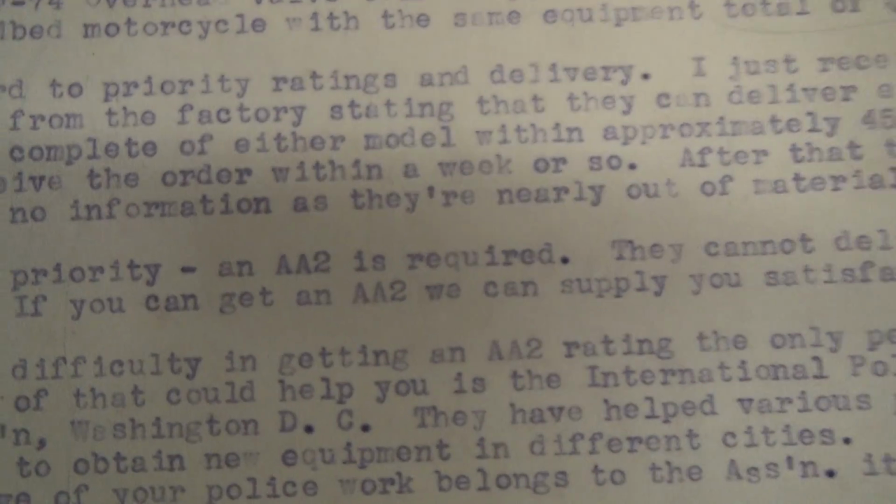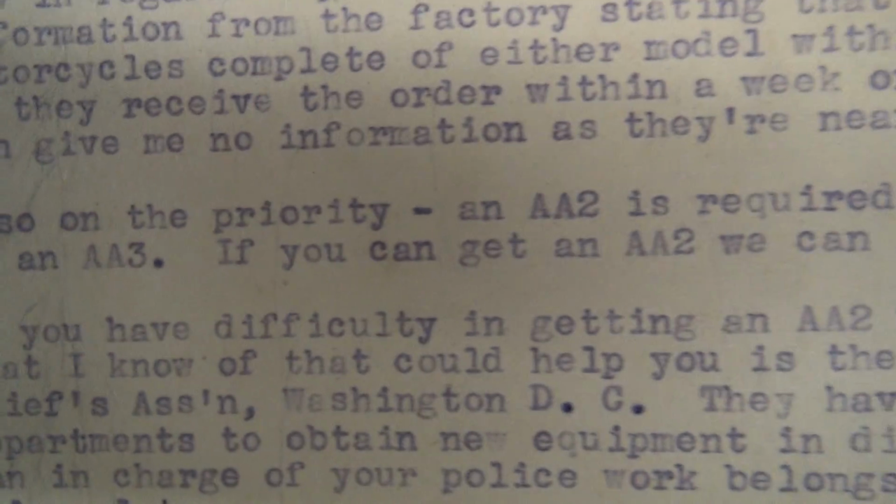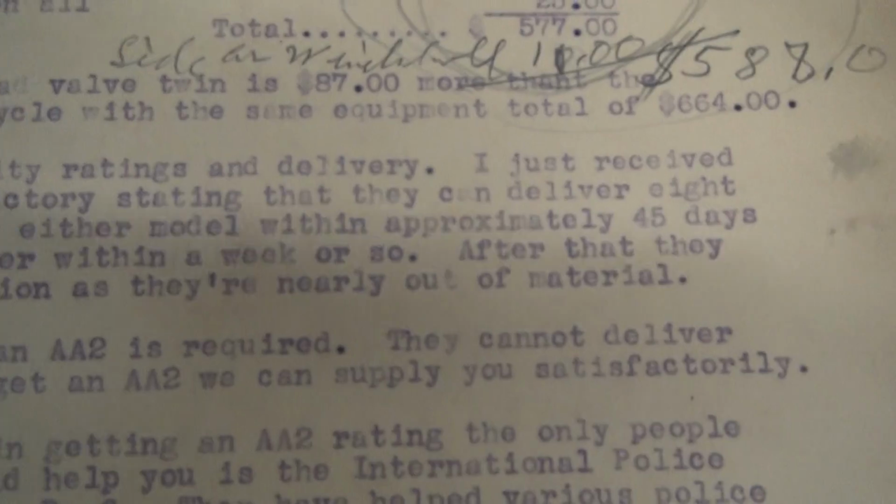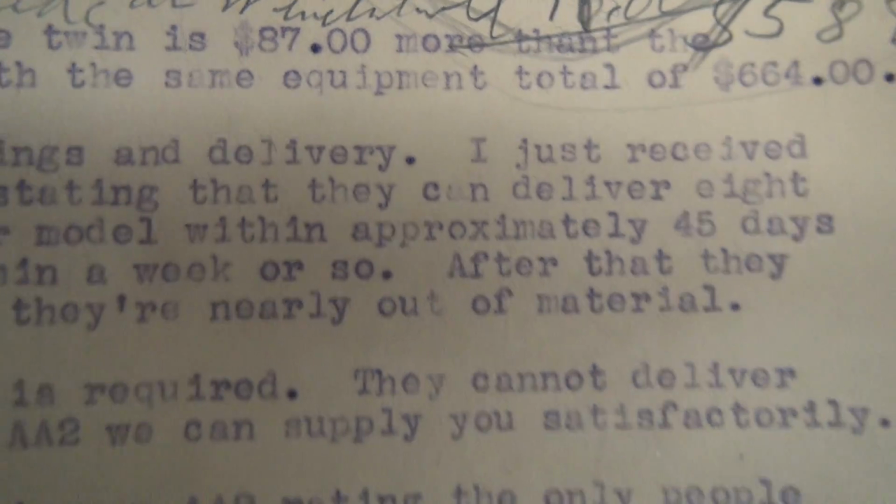So you got to have your stamp. You don't get your proper ration stamp, you just out of luck. You got your proper ration stamp, you get whatever you wanted. But you got to get it right because it's still almost out of material.